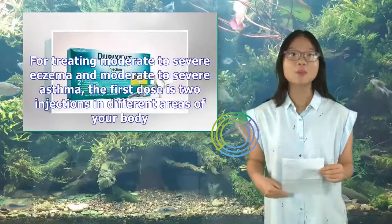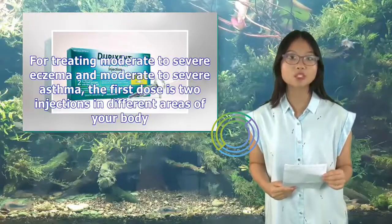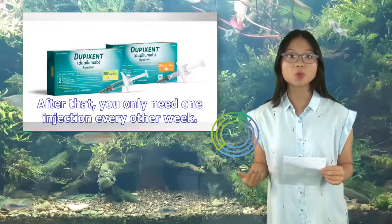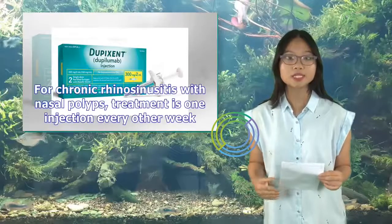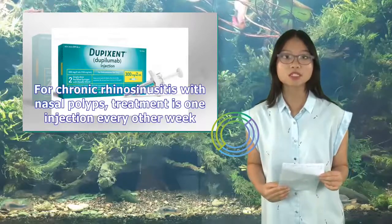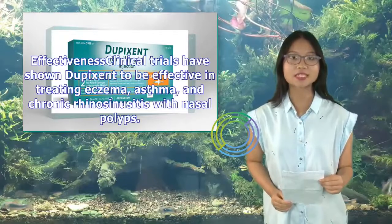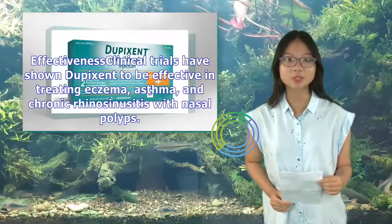For treating moderate to severe eczema and moderate to severe asthma, the first dose is 2 injections in different areas of your body. After that, you only need 1 injection every other week. For chronic rhinosinusitis with nasal polyps, treatment is 1 injection every other week. Effectiveness: clinical trials have shown Dupixent to be effective in treating eczema, asthma, and chronic rhinosinusitis with nasal polyps.